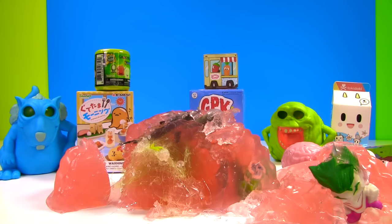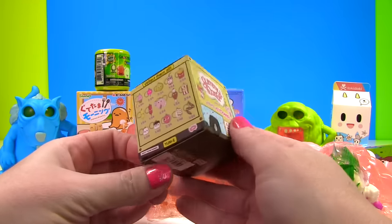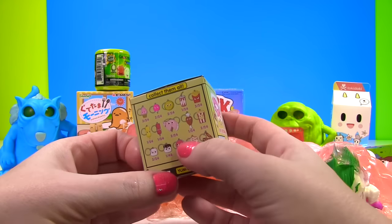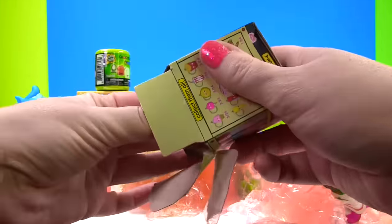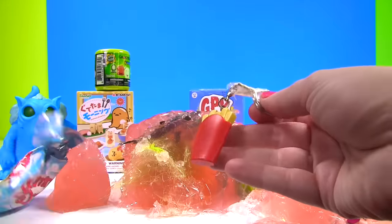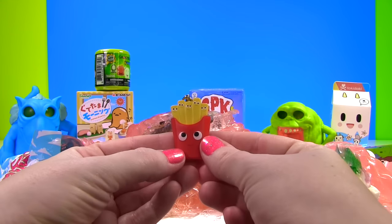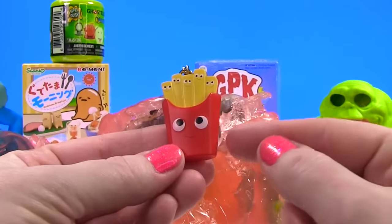All that brain chopping is hard work. Let's take a break and open up a toy. Let's start with a Yummy World blind box. Look how super cute these guys are. Who do you think we'll get? I'd love to get that big old cake. Inside we have found French fries.